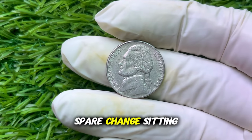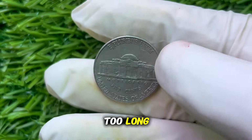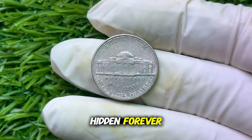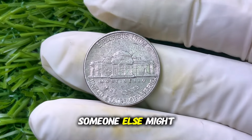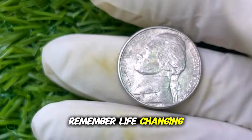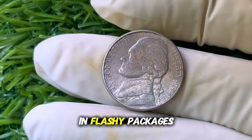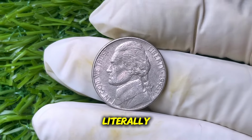That jar of spare change sitting on your shelf might just hold the key to your financial freedom, but don't wait too long. Rare coins like this don't stay hidden forever. The clock is ticking, and every second you delay, someone else might uncover their $1 million treasure. Remember, life-changing opportunities don't always come in flashy packages. Sometimes, they're right in your hands, literally.